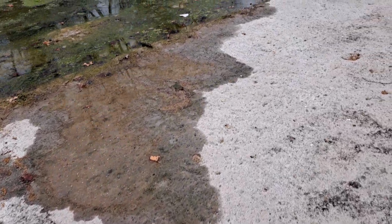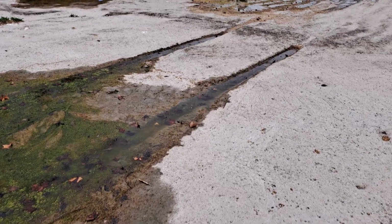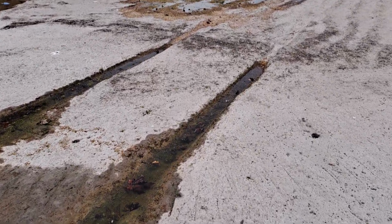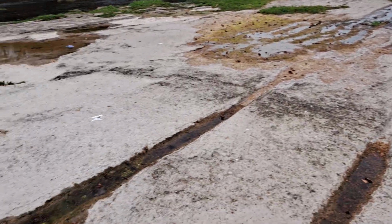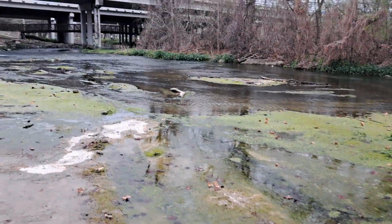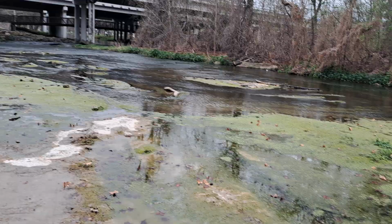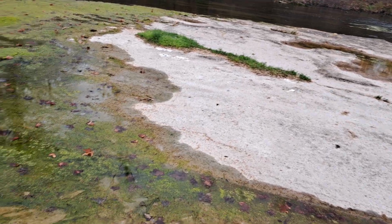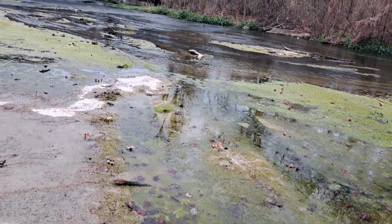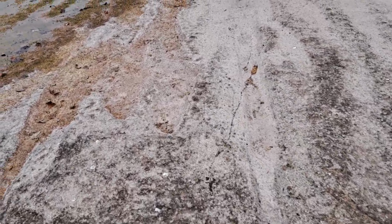right here are the famous wagon ruts. You can see they're going quite a distance. So the pioneers, and I think I saw some more down on the other side, but I thought they would go across this way, but they don't. They rode in the water. I'm gonna follow this back. It's really neat to see over 100 years later.